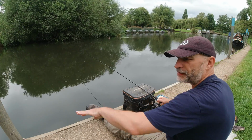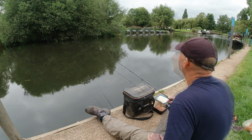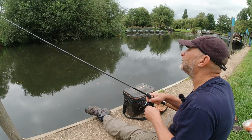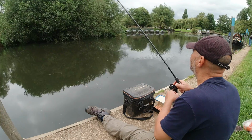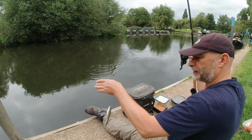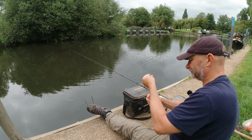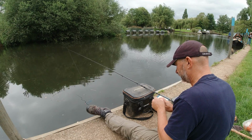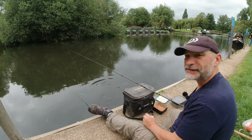The boats often moor up in this bit, so you just don't get to fish here. There we go. Quite a long way down. First bite. We got a little chublet. Fantastic. Back you go. Well, that's a good start.